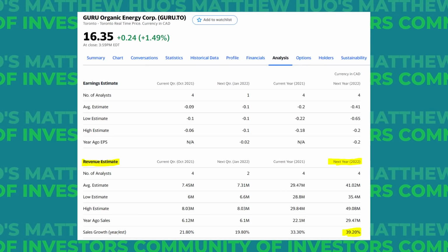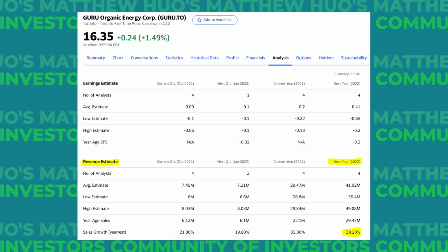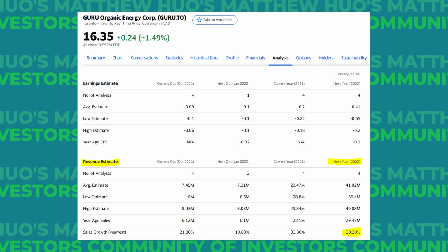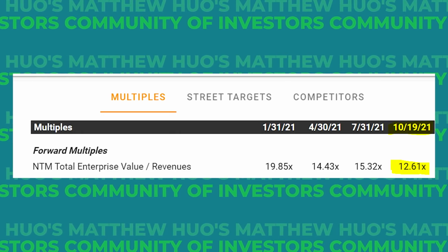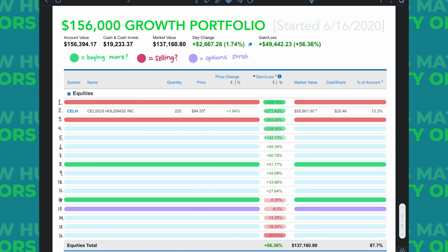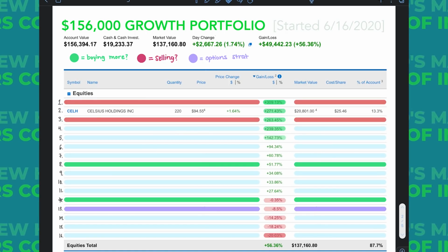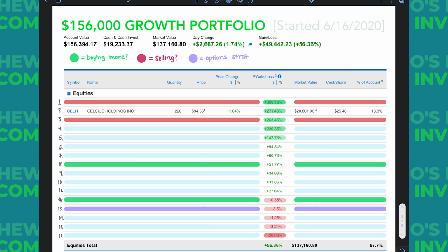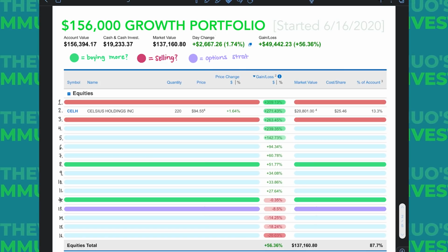The closest direct comparable is probably Guru Organic Energy, another publicly traded energy drink marketed as a healthier alternative. Guru is growing at 30 to 40% revenues over the next year, and they currently trade at 12.6 times EV to next 12 months revenues. So Celsius and its high valuation is the reason why I may continue to trim this stock over time and slowly reduce my exposure to it because it currently accounts for over 13% of my portfolio. But it does remain one of my highest conviction stocks over the long run.